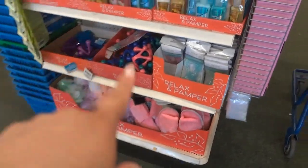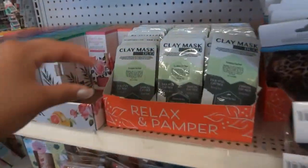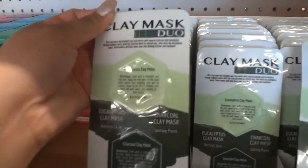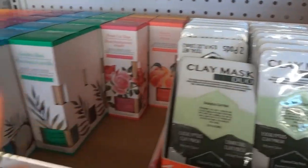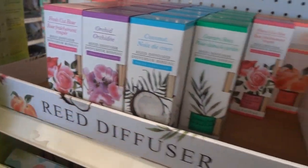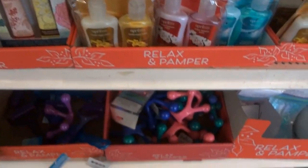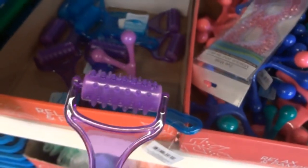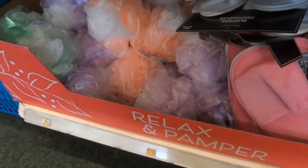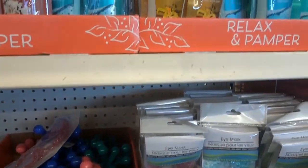Here we have a relaxed and pampering section. Look at all this fancy stuff. We have clay masks. This is so cool. We have some diffusers. There's different colors, I mean different scents. Look at this. I need this in my life. I need this. We have some little pantuflas and some loofahs to relax.